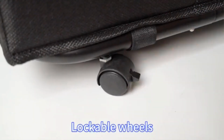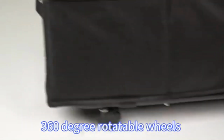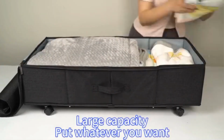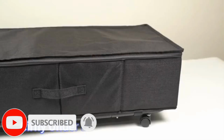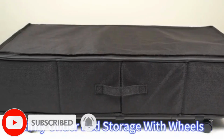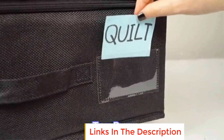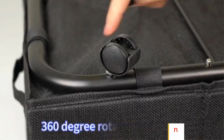Rolling design: equipped with smooth wheels, the storage bins can be effortlessly pulled out or pushed back under the bed, making access to your belongings hassle-free. Clear lids: the clear lids allow for easy identification of the contents inside without needing to open the containers, saving time and keeping everything organized. Durable construction: built with sturdy metal frames and durable materials, these storage bins are designed for long-term use.